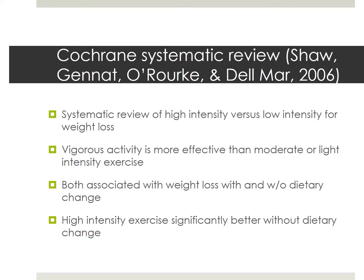The study did find, however, that high intensity exercise was only significantly better than low intensity exercise at inducing weight loss when undertaken without dietary change. When diet was also modified, exercise intensity did not significantly affect the degree of weight loss.